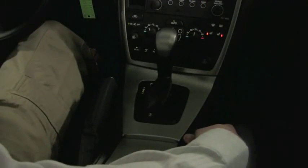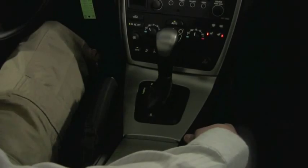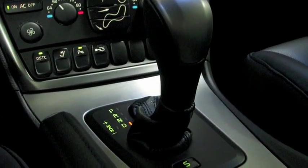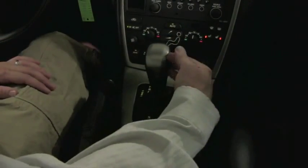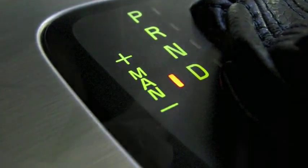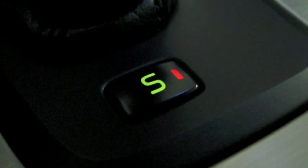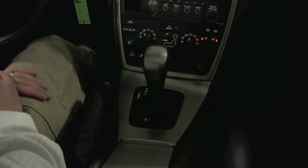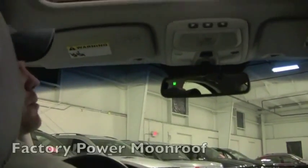One of the best improvements they've come up with for the S60R in the time it's been in production is they went to a 6-speed automatic for their automatic option. It's a great transmission, traditional automatic when you have it in drive. You can pop it over to the left and press up to upshift, pull back to downshift. You also have this S button here that will put the transmission in a sport mode. It allows for a higher throttle sensor position before the car actually shifts into another gear. And then above me, you'll find the power moonroof.